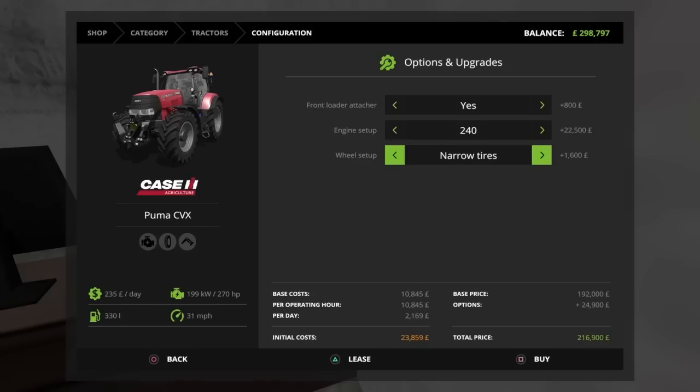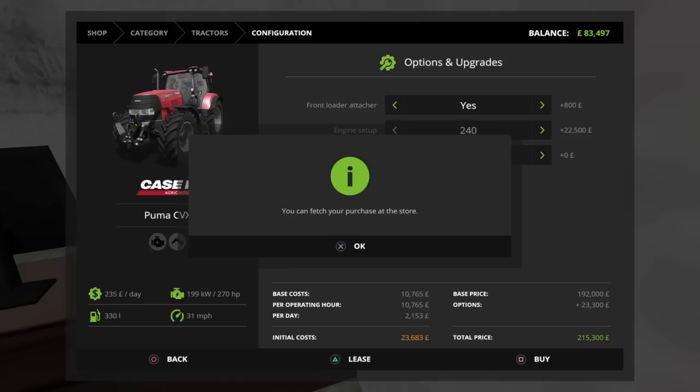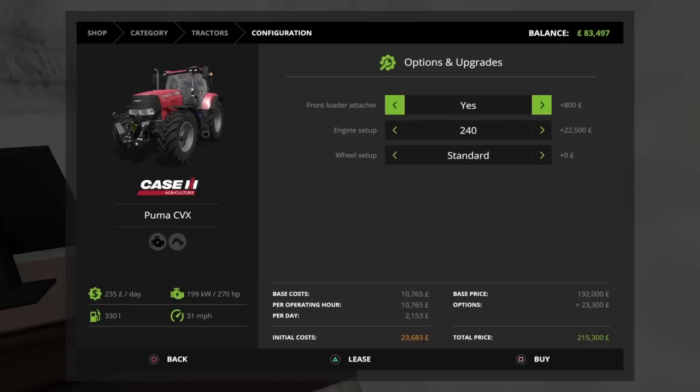Tyres, as you know, I'm a bit of a fiend for wide tyres on my tractors. However, I'm leaving this standard. I'm not going to fiddle around with that at the moment. So for £215,300, I'm going to buy it. There we go, losing 83. I've still got more than I started off with. I am in huge debt, don't get me wrong, but do a contracting job, that will cover the loan interest. That's not too much of a problem, in all honesty.